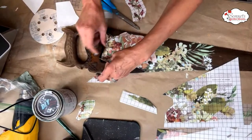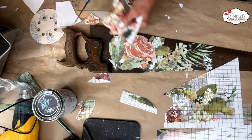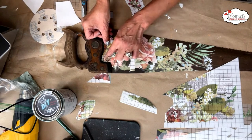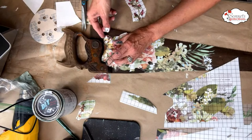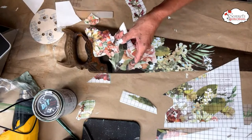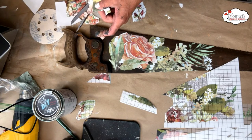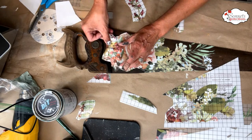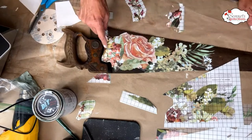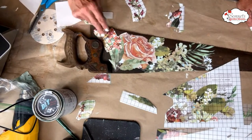Okay, let's see here if I can. Well, I thought I had it pretty close, but I guess I cut a little chunk off there. That looks pretty good. So what I'm going to do is kind of nestle that in there. I'm going to cut this off. Kind of put this like that. I kind of like that. It covers up a little bit of the green, but that's okay.